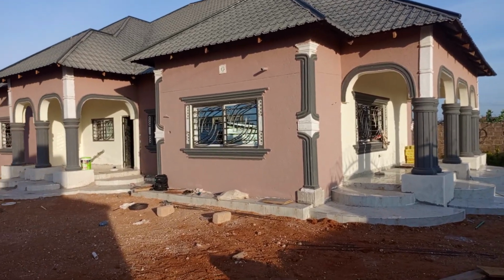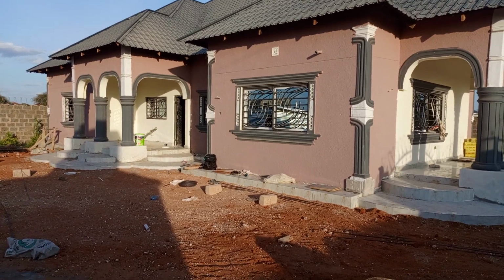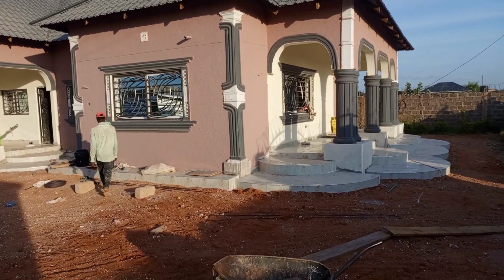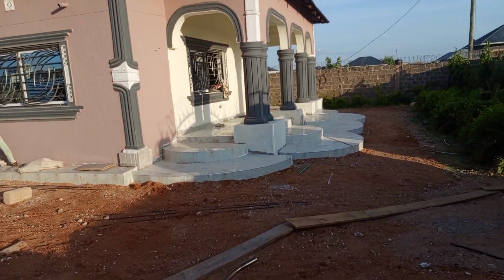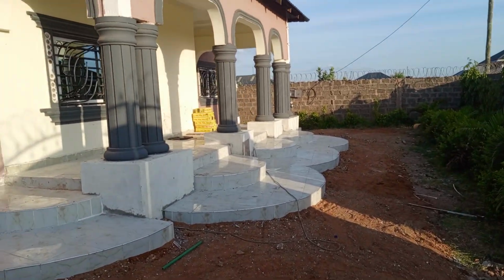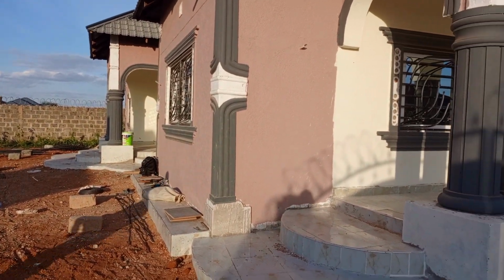So here we have this amazing 4-bedroom that you see over here. It has 4 bedrooms, of which 2 are ensuite, and the other 2 are not ensuite. It has a dining, a kitchen, and a sitting room. It has 2 balconies: this one is the front porch, and the other one that you see over there is the rear porch.